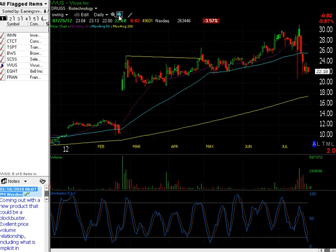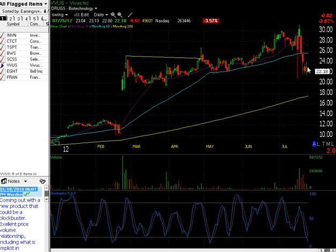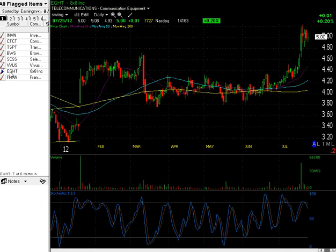Vivis here, we're basing right near lows. In essence, what we're doing is bear flagging, and so I'm looking at this again for another short at some point if it sets up intraday. And then EGHT, we got the big flag, then we've got just a consolidation. It looks like this one could be a go.